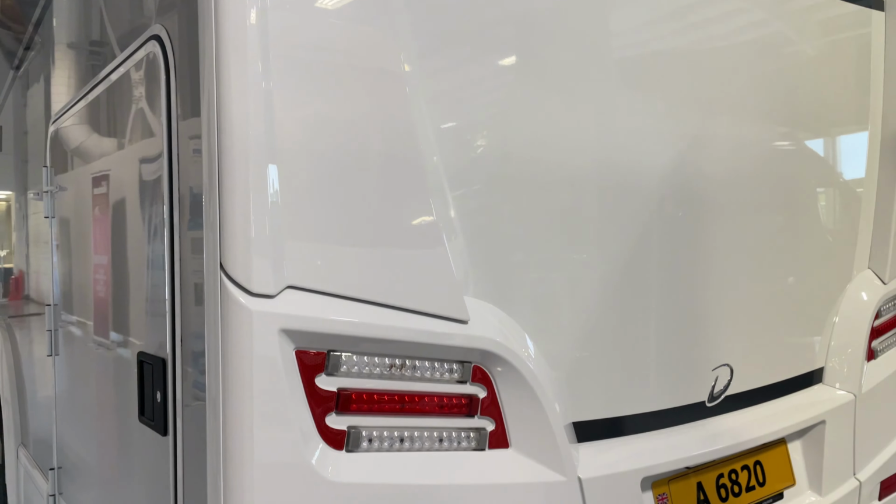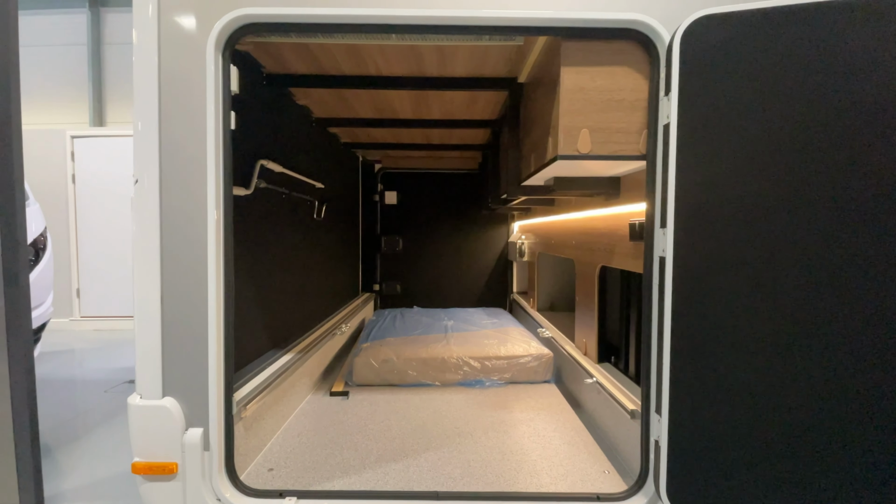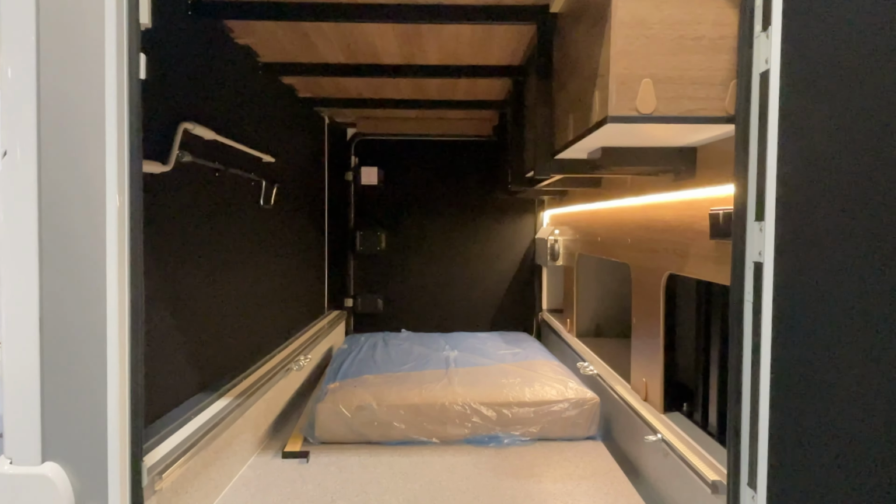The Alpa's exterior is incredible and comes with some great features to match this. A great space garage along with an electric awning provides you with additional room in your vehicle.